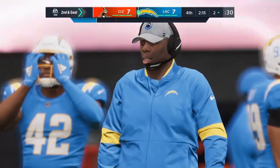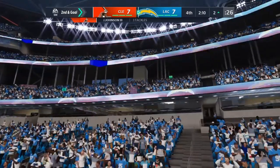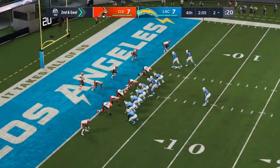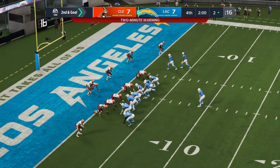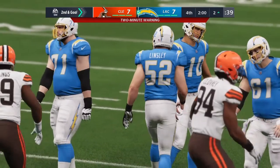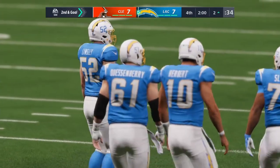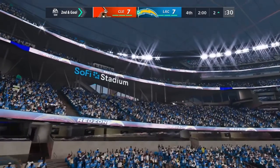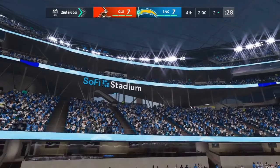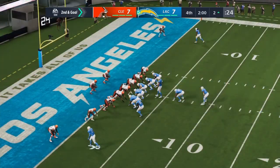Nice rhythm throw there on first down. He located his tight end, made it a nice easy pitch and catch. Hoping he can break a tackle or two. Wasn't able to do that there, but still good yardage. Second and goal, and they will try again from the 2-yard line.